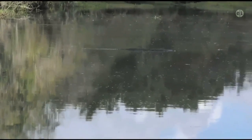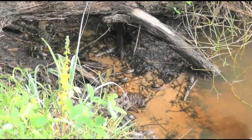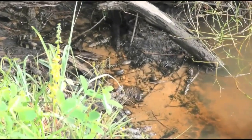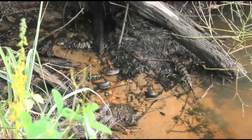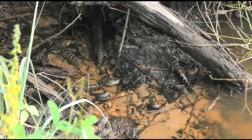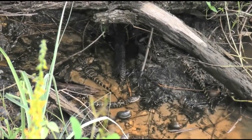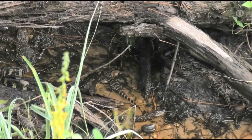The female lays 30 to 50 eggs. Only about 10% of her eggs will survive to hatching because they fall victim to animals like possums, raccoons, even the wild hogs will snack on the eggs. Once they hatch, only about 5% of our hatchlings will survive to 1 year because they also fall victim to other alligators. We've never been able to see wild baby gators so close.